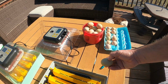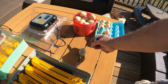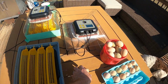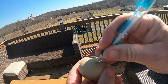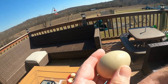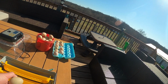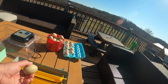When you've got something like that, what you're going to want to do is take your egg, take your pencil. What I do is I put an X on one side. See if I can do this and hold the camera at the same time. So you'll put an X on one side and an O on the other side. The reason behind that is just to make sure that your turner is working. That way when you put it on, if it's turning it twice a day, then you'll come and you'll see the O, and then you'll see the X, because it's constantly turning them.